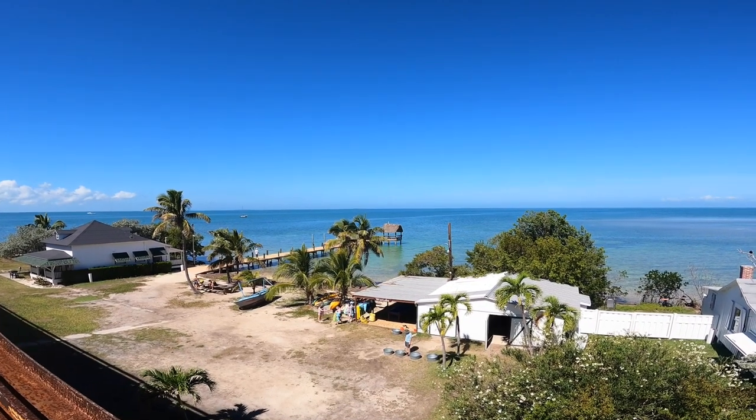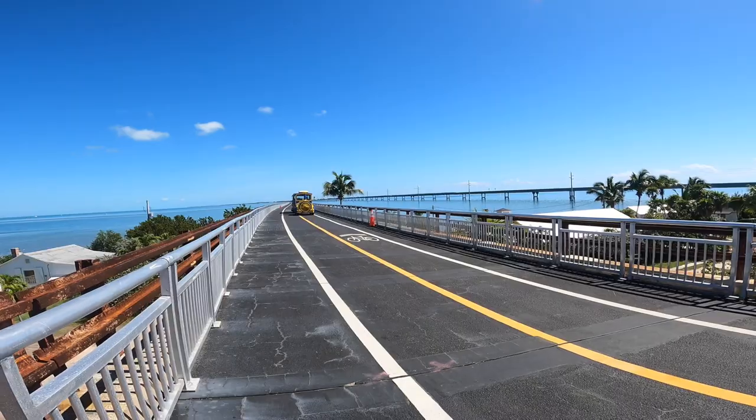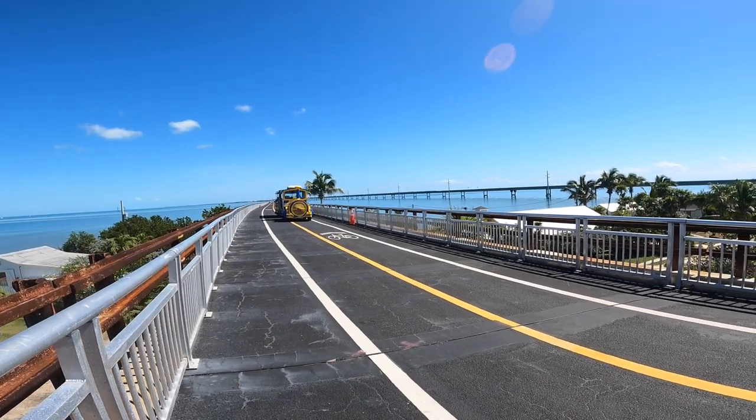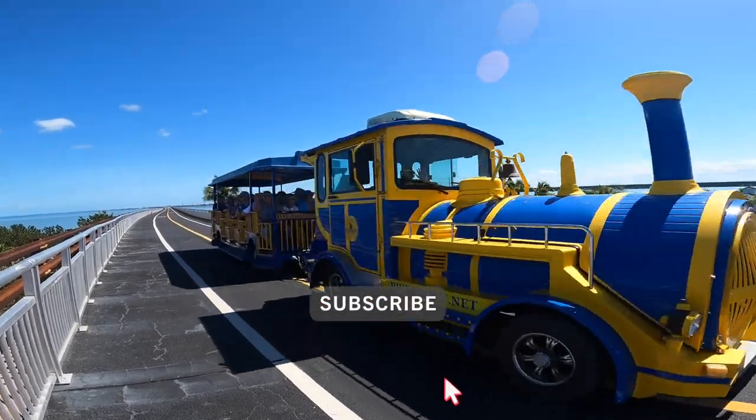I have to head back off the bridge and down to meet my little train. This is absolutely stunning. Here comes our train. I better hustle on down. I guess I have a few minutes. They have to unload before I load.